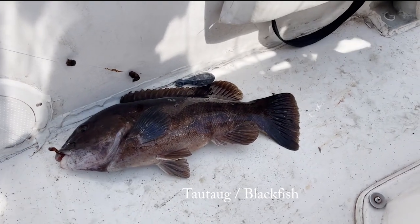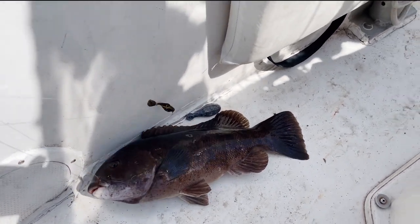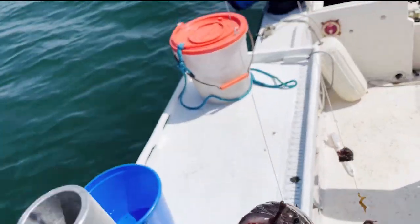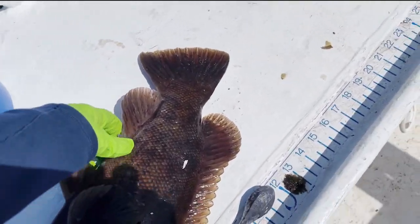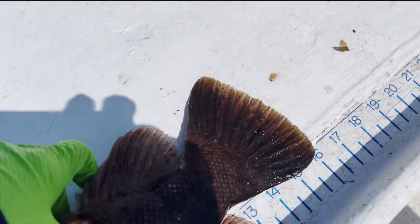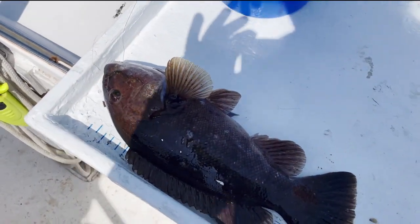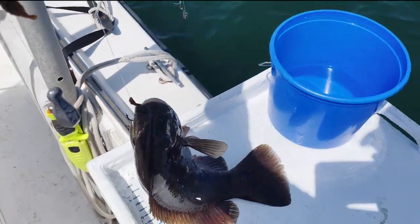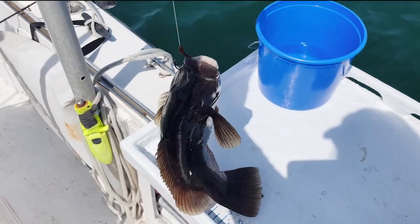Away we go. This is my first blackfish of the season. I'm not sure if it's legal. It just needs to be 16 inches. We're gonna measure it on the table. There we go. Look at that. It's exactly 16 inches. Dinner. Yeehaw. Pretty fish. Gonna make a good dinner.